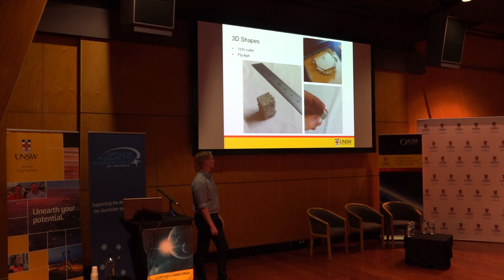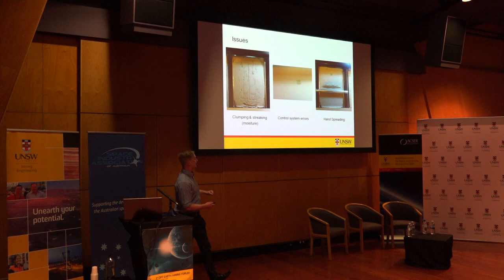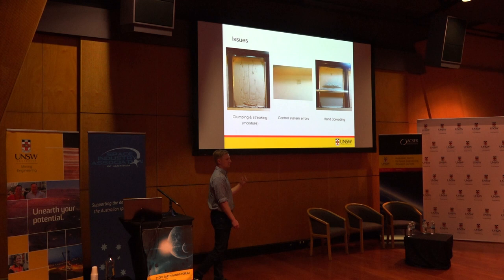It did prove that you can do all this research, which does have some kind of gravity, with a very, very little budget. We did have some issues here: control system errors with the cheap Chinese laser, and it can't be constrained with the moisture control. In hindsight, that's one thing I focused on, but I didn't know at the time. And with hand spreading, I just could not get the Z-axis to work, and that was just due to the time.